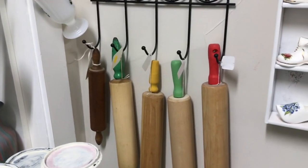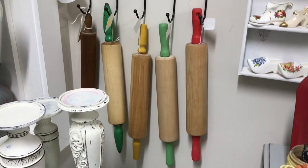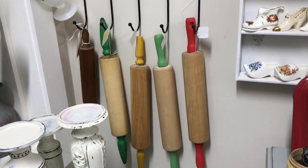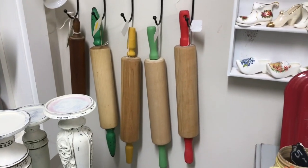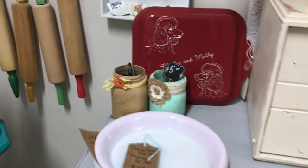And of course the rolling pins. A couple of them are old. The two at the left, the three. I take rolling pins and I sand them a bit. I clean them up really well. I put butcher block oil on them and paint the handles. I think they're really nice. You can use them or just for display.